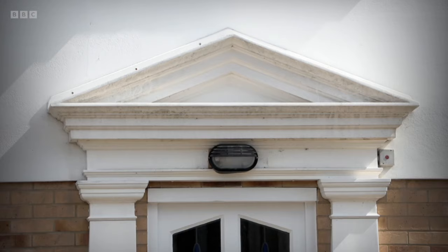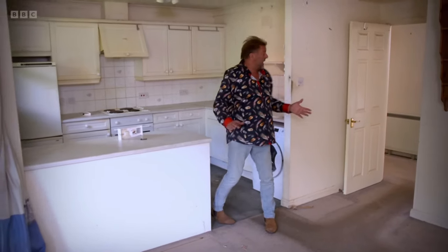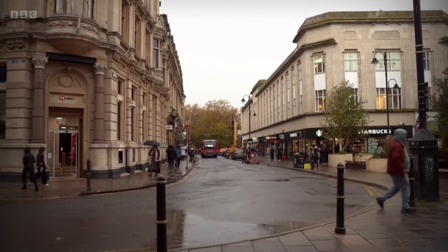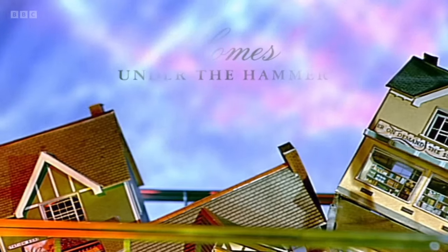Coming up in Hertfordshire, I take the bad with the good. The kitchen needs to be completely refurbished, but I really like this design. And in Gloucestershire, it's been a tricky build. We had stone walls, so as soon as you started building them up, they were falling back down again.